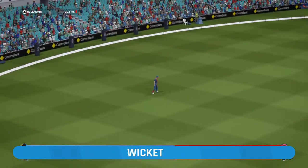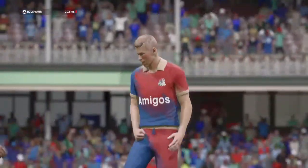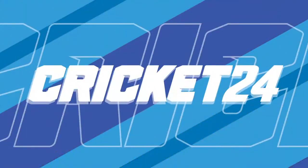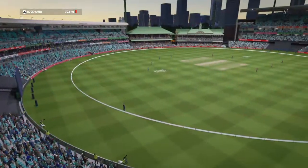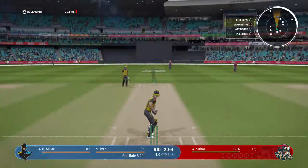Incredible. What a grab. And out. Oh, how did he get to that one? Well, this is a fantastic wicket. Kept the runs down, really didn't get settled and looked to be in trouble for most of the knock. Lots of pressure coming into bat. We'll have to wait just a little bit longer to face their first ball though.